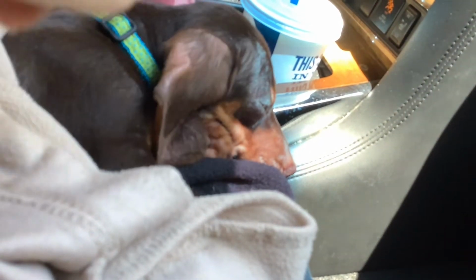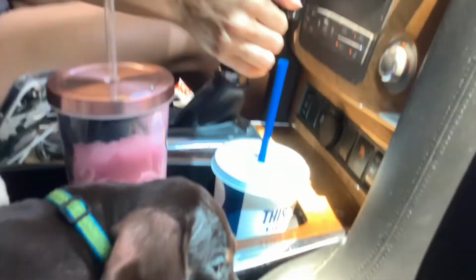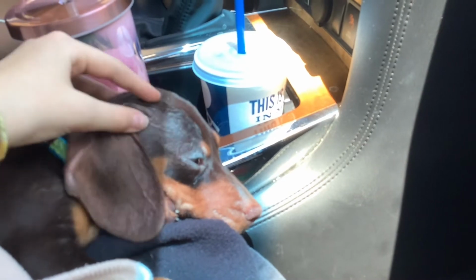Doesn't know any commands yet because we just got him and he's really comfortable. You can see his paw right there. This is big ears. There it is. Yeah, he's very cute and very cuddly. He's just chilling right here.